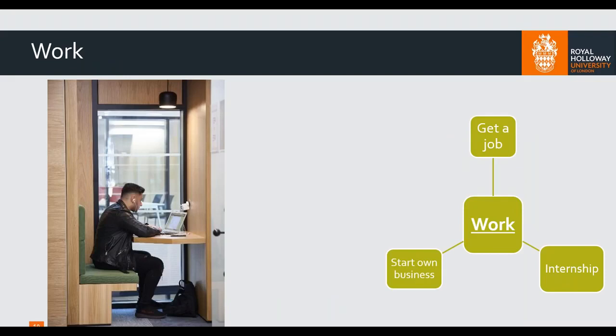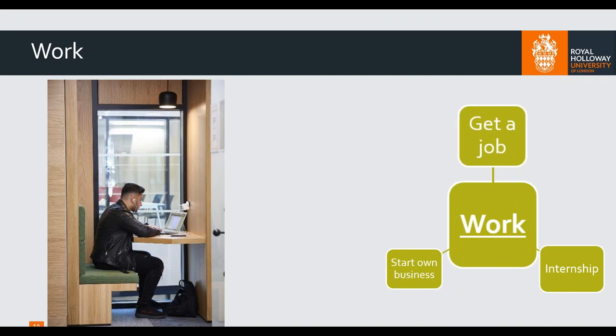So let's have a look at work first, and let's look in particular at getting a job. This is all about getting straight into the working world to start earning some money. For this, you'll need an up-to-date CV and a cover letter to apply to different jobs. And obviously the duration and the entry requirements depend on the different job and the different employer.